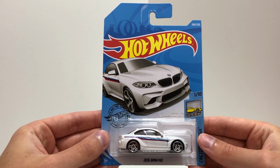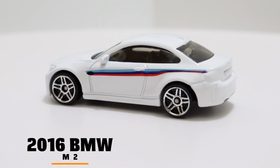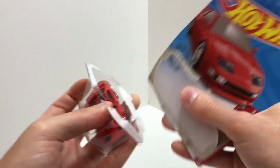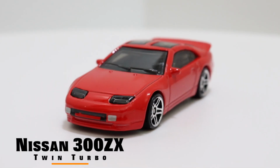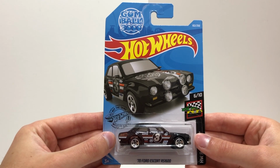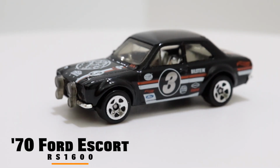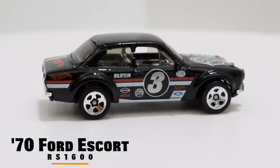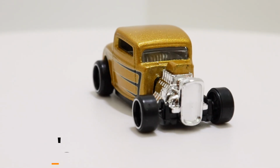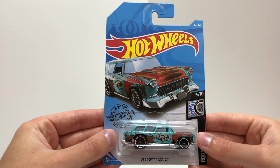The white 2016 BMW M2. The red Nissan 300ZX Twin Turbo. The Gumball 3070 Ford Escort RS 1600. The gold Rod Squad 32 Ford. The Speed Shop Classic 55 Nomad.